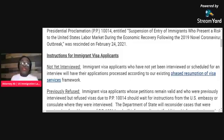Immigrants means you're coming to live in the US as part of the US. You're coming to live here as somebody who lives and works and does everything here. You're becoming a resident. But non-immigrants means your permanent home is abroad and you're just coming to the US temporarily. Okay, guys, so that is the distinction between the non-immigrants and the immigrant types of visas. And so here are the instructions that have been given for immigrant visa applicants.